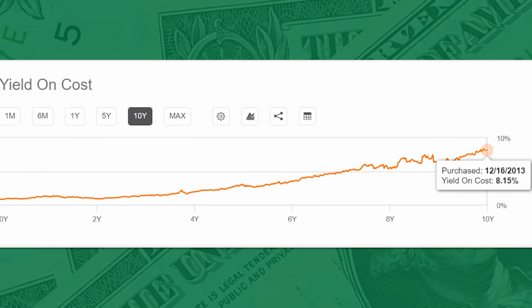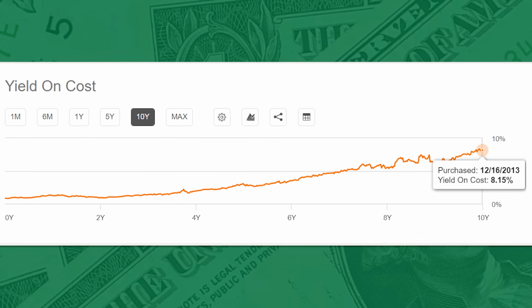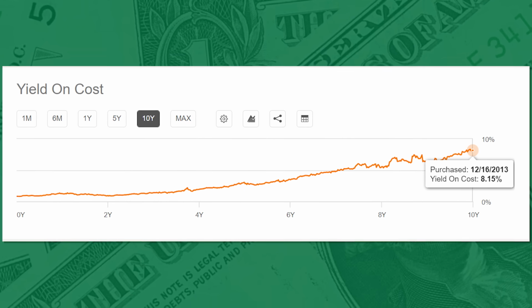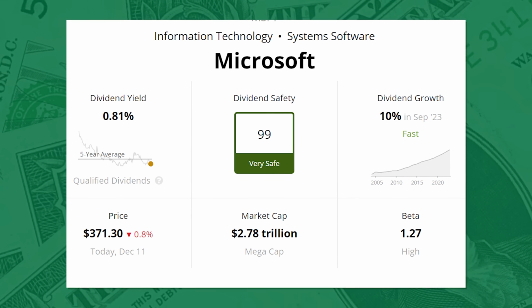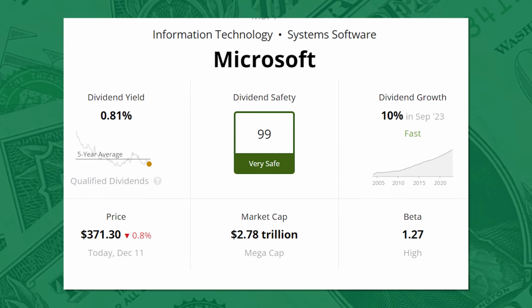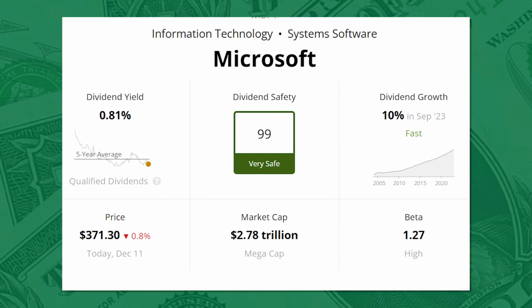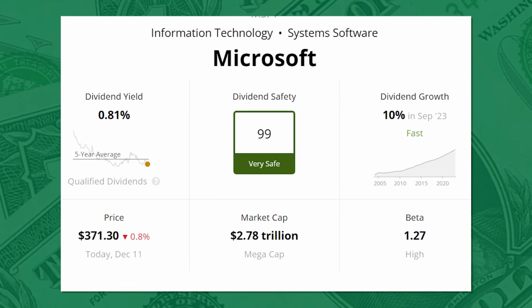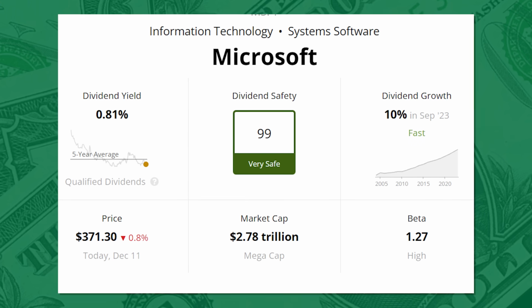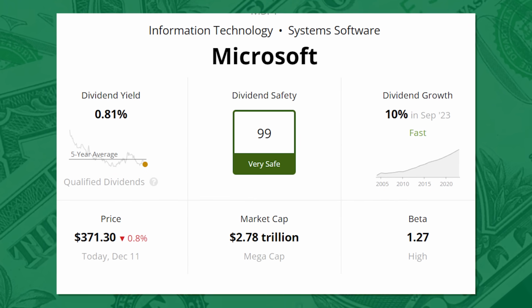And if you had the wisdom to hold on to these shares for 10 years, your yield on cost would be 8.10%. That is amazing. Microsoft has 13 years of dividend raises, and the dividend has been growing at an average rate of 10% over the last 5 years. And they have no debt and a AAA credit rating. I think we can trust the Simply Safe Dividends safety score of 99. And that wraps up our portfolio construction, covering us for the month of November.